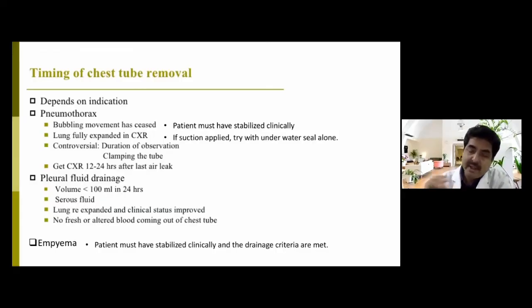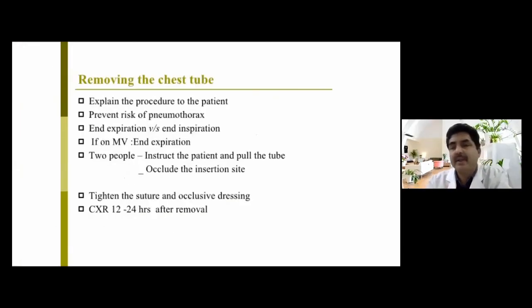But if your indication is empyema, the patient must have stabilized clinically and the drainage criteria must be met, then you can remove the chest tube. Before removing the chest tube, you have to explain the procedure to the patient. And of course, one thing you have to keep in mind: pneumothorax has to be prevented during the removal, or surgical emphysema has to be prevented. So you need an assistant during the removal.